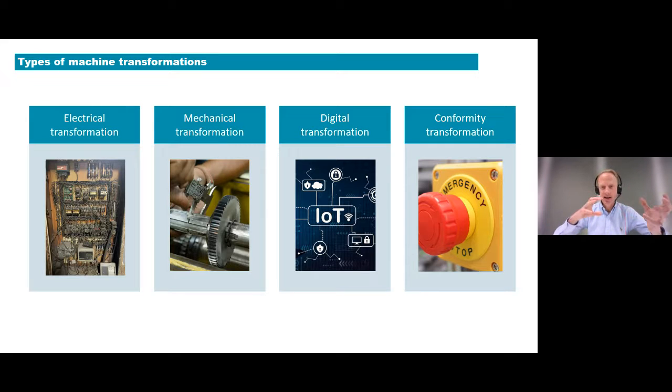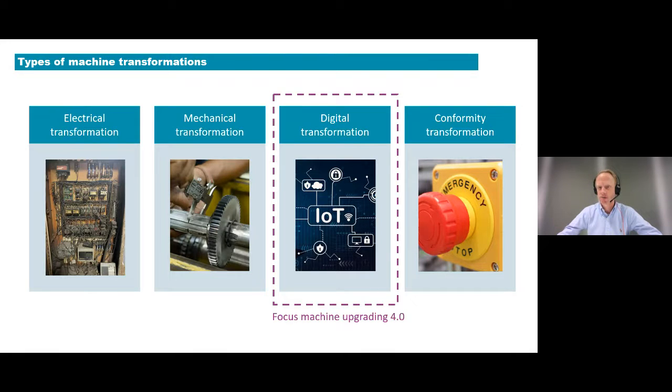This is where data and connectivity come together. Often there we use data analytics tools such as machine learning and deep learning to get insight into the operation, but also to improve the effectiveness and the efficiency of a machine or a system. And finally, the conformity transformation. That's a transformation to make sure that your machine complies with the latest standards in terms of machine safety. In the remainder of this presentation, I will mainly focus on the digital transformation. And that's what I mean with machine upgrading 4.0.